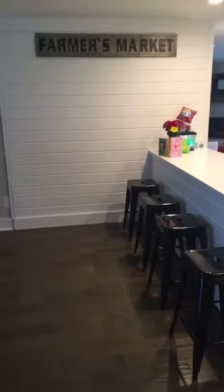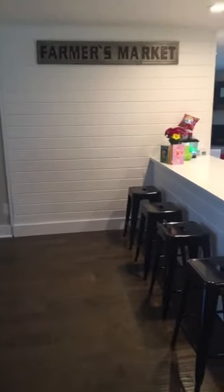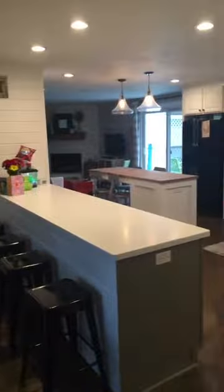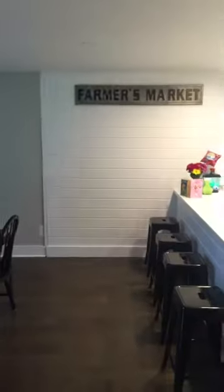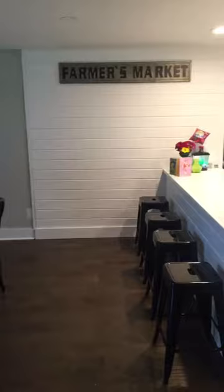But since then, we've decided that was totally not functional, so we took that out, and we actually have really enjoyed having these benches here so that people can sit in the dining room but still interact in the kitchen. So that's why this shiplap ends right here all awkwardly. It obviously wasn't intended to be a half wall of shiplap.